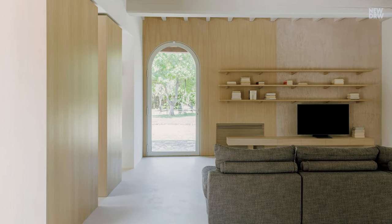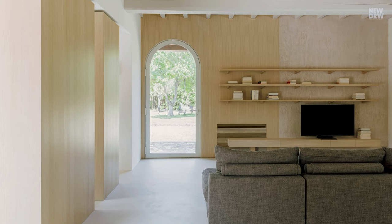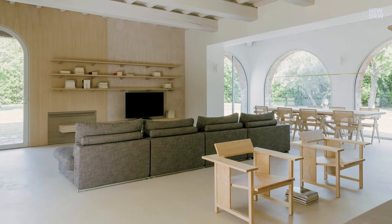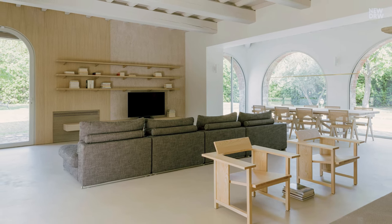Thoughtful furnishings harmonize with individual spaces, creating a coherent and respectful dwelling that resonates with the location's unique character.